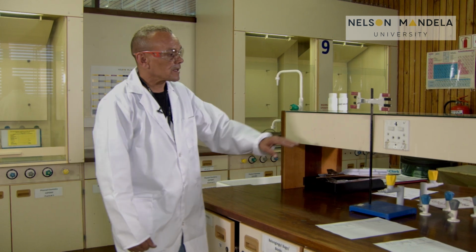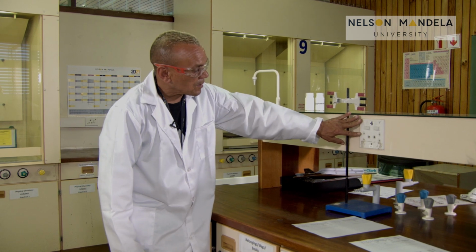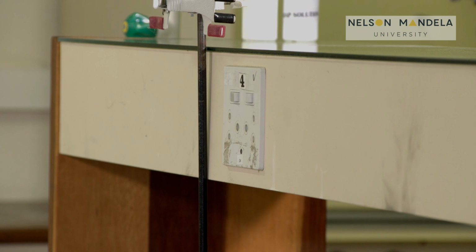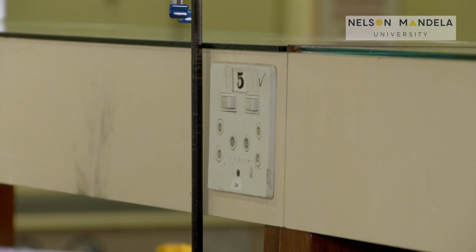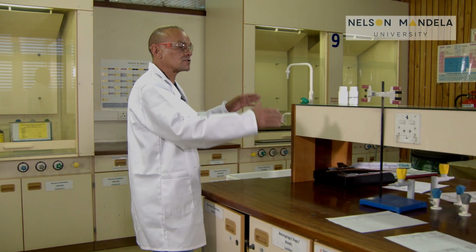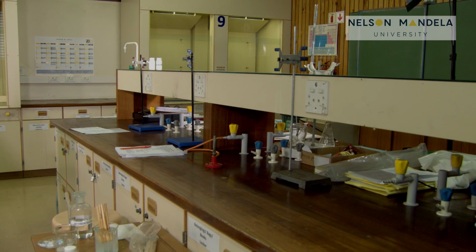As you can see, on the specific plug over here, we've got a number which indicates that this is workstation number 4. Next one will be workstation number 5, and that is how it continues. So at bench number 1, we do have workstations 1 to 6. That means we can normally accommodate 6 students with ample space between them, and they can comfortably work like that.